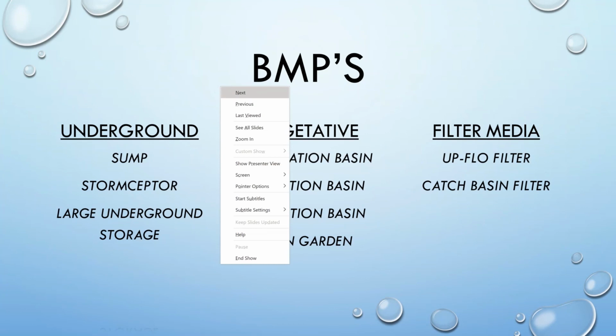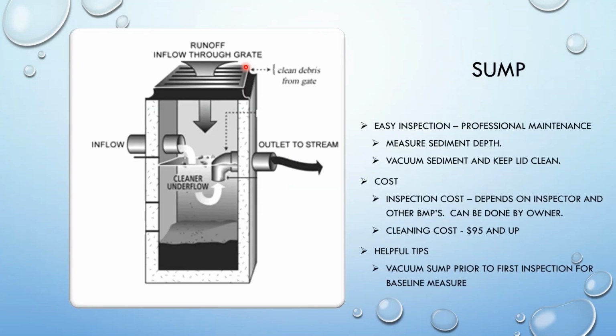Just to get right into it here, the first one that we're going to go over is just a basic sump. Pretty primitive. Sumps are very basic, very easy to inspect, generally inexpensive to clean. From a maintenance standpoint, they're awesome for a customer because they're very easy to look at. In fact, some of our customers are able to inspect these on their own just by taking a measuring stick and sticking it down through the hole in the grate, as you can see up top, and checking the distance of the sediment buildup to the outlet pipe.